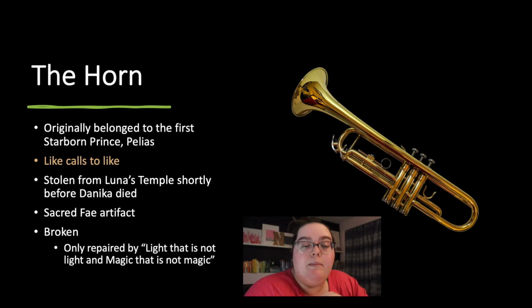It went missing right before Danica died. It was stolen from Luna's temple right before Danica died. It originally belonged to the first Starborn Prince, Peleus, which is one of the reasons that the Autumn King wants Rune to look for it, because like calls to like, as Sarah J. Maas loves to say. It's a sacred Fae artifact that's supposed to be able to like open gates.